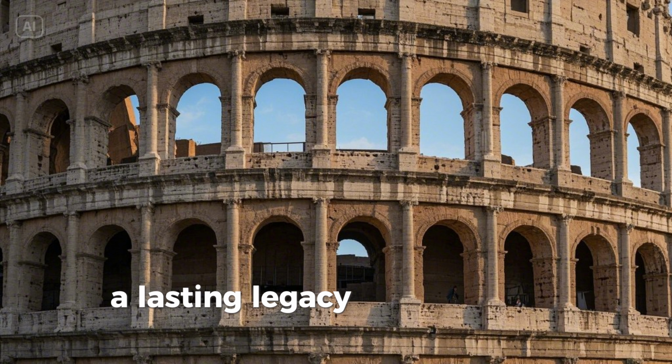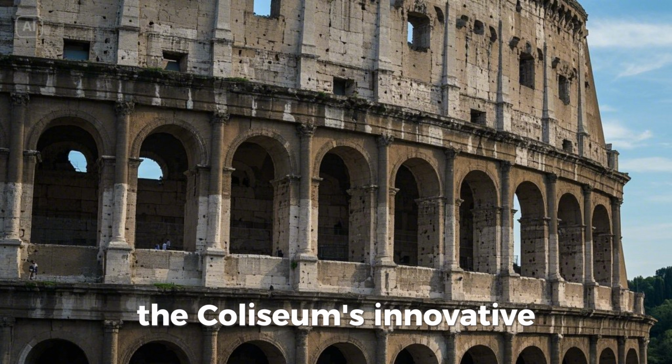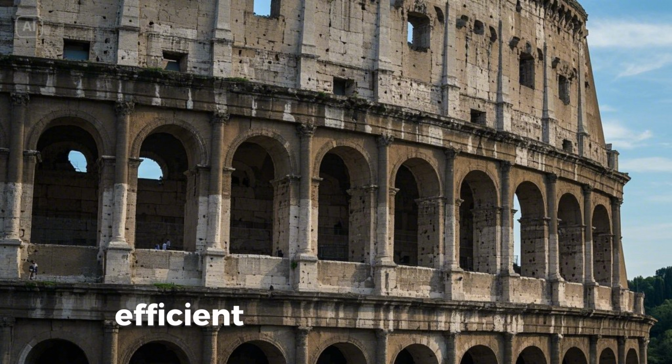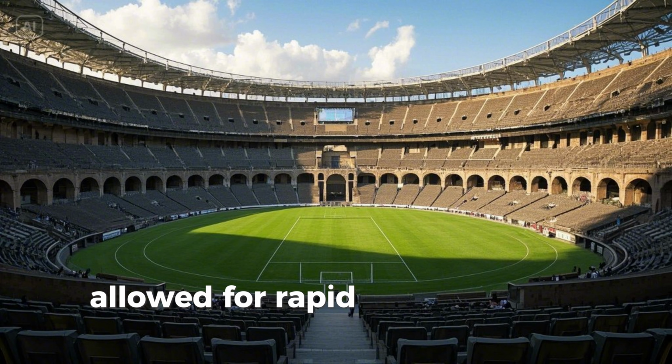A lasting legacy: influence on modern stadiums. The Colosseum's innovative architectural and engineering techniques influenced modern stadium design in several ways. Efficient entrances and exits. The vomitoria, exiting corridors, allowed for rapid movement of large crowds, a feature seen in modern sports stadiums.